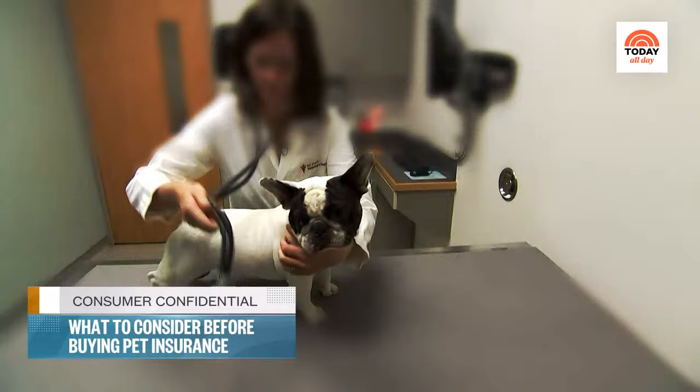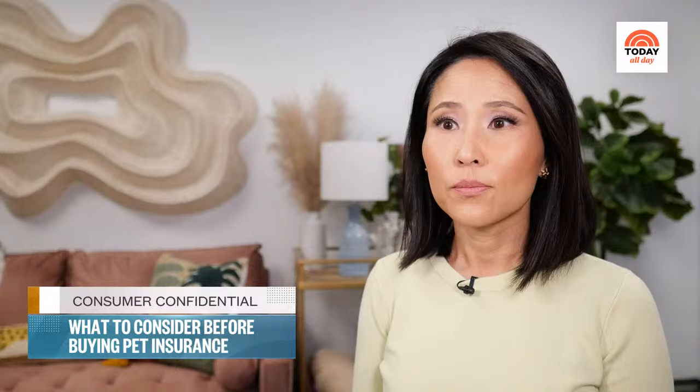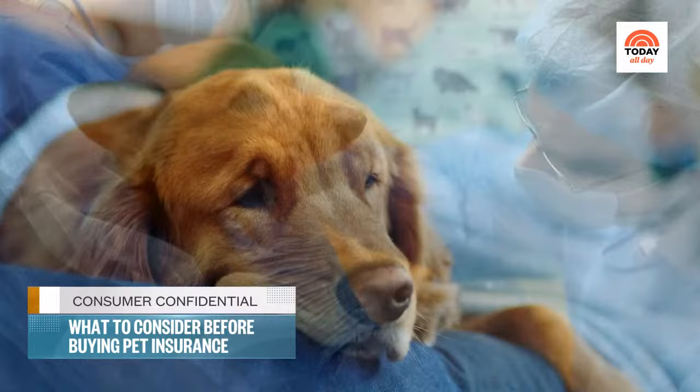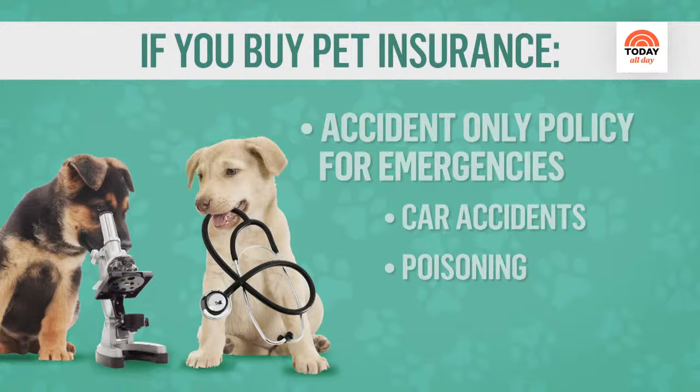Do you think it's a better idea to set aside some money in a rainy day fund rather than paying these premiums? Yeah, I mean, you're going to do far better off financially in the long run by taking those premiums that you'd pay to pet insurance companies and just saving them and taking care of your pet's costs out of pocket. If you want to buy pet insurance, Brassler says check accident-only policies to cover emergencies like car accidents or poisoning, and look for a higher deductible plan to lower your monthly payments.